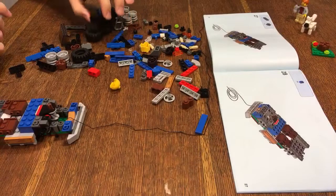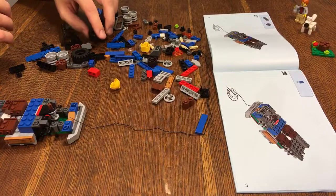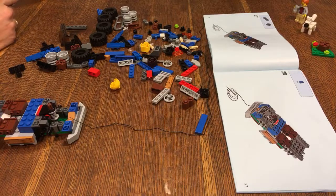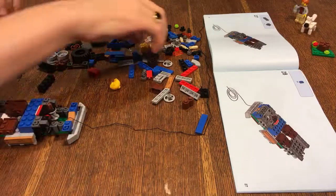I dabble in piano, but if not that, maybe some kind of brass instrument like the trumpet or something like that. Not a saxophone. I do not like the sound of saxophones, but a trumpet maybe. That would be cool.